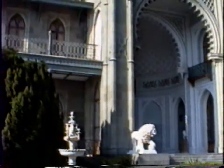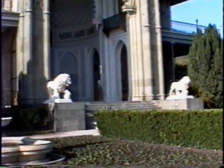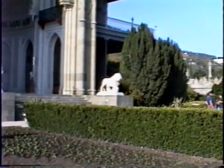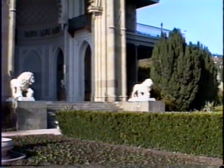Palace. Every room is different. Every parquet floor has a different pattern. Every room has a different theme. They didn't want it to be like anything else in the world.